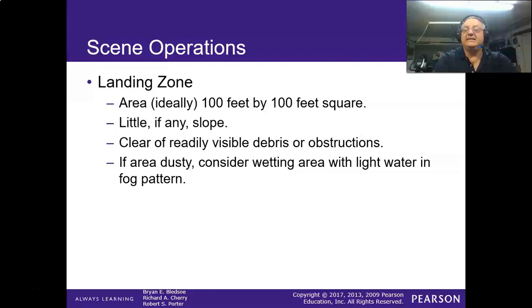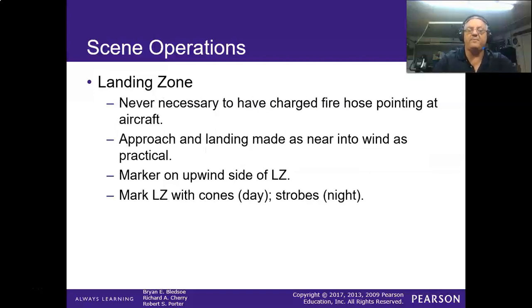If the area is dusty, consider wetting the area down with a fog pattern before the aircraft lands. Never have a charged fire hose pointing at the aircraft. Again, if it catches on fire, we'll take care of it then. But again, a charged hose line is great. Have it over there ready to go.